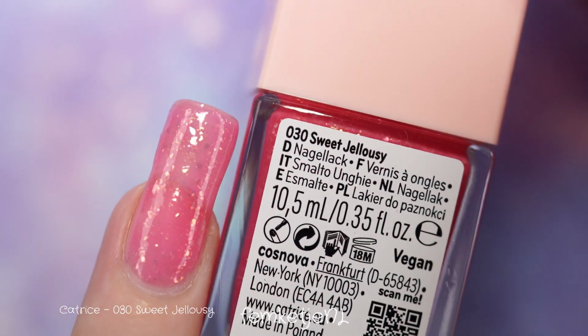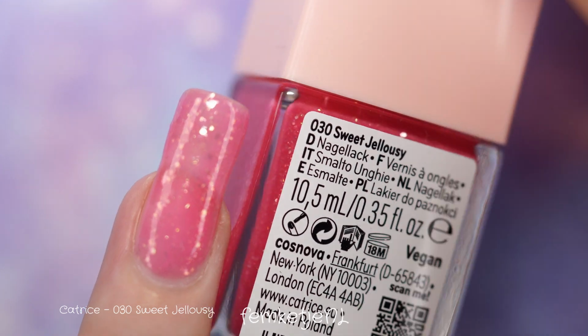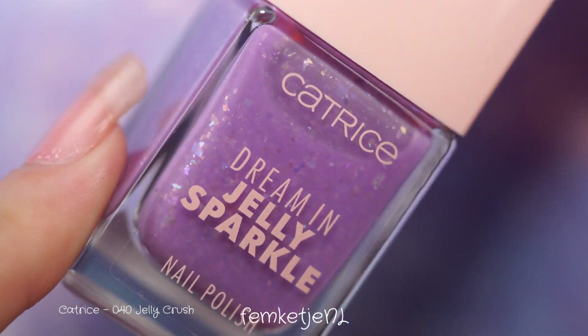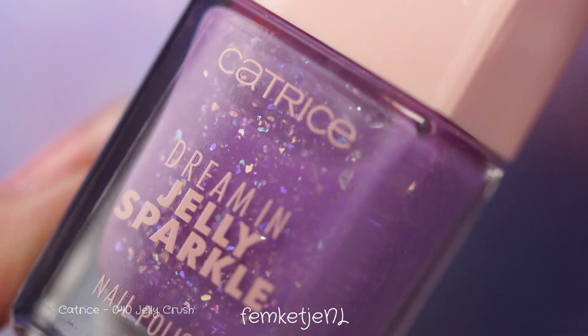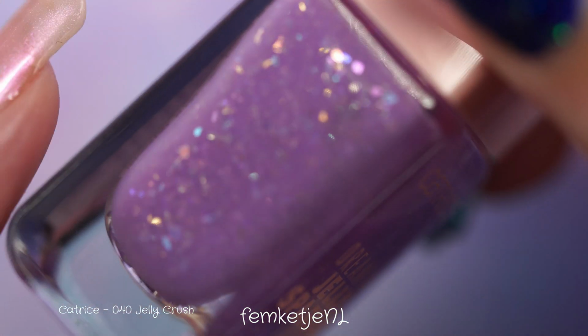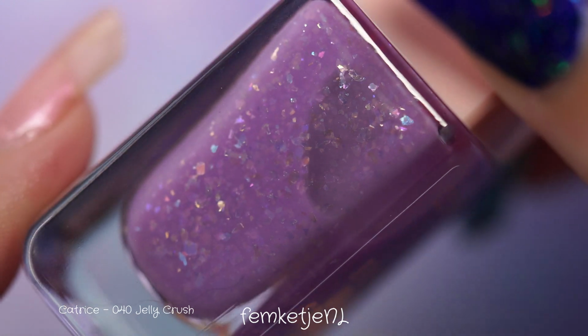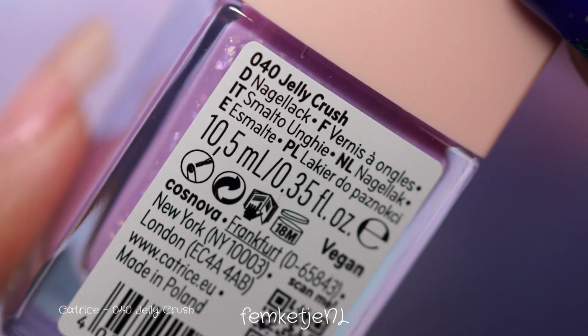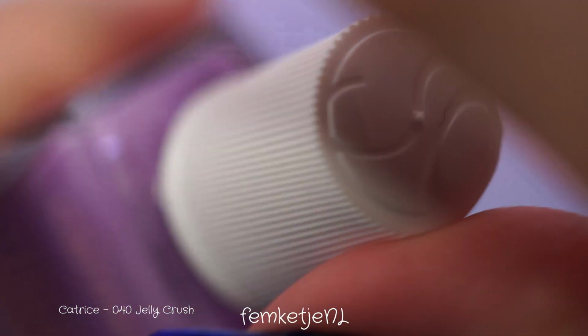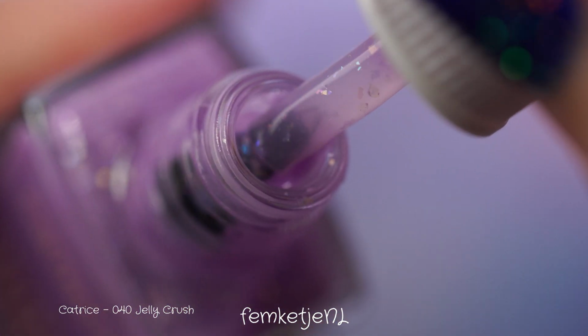The flakies and the shimmer glitter in this one, very gorgeous, very golden, kind of translucent, magical looking. I love it so much. Same goes for this one, the Dream In Jelly Sparkle 040 Jelly Crush. This just reminds me of mermaids and unicorns and all that jazz. It's very, very gorgeous. But as I mentioned, this one is super sheer.